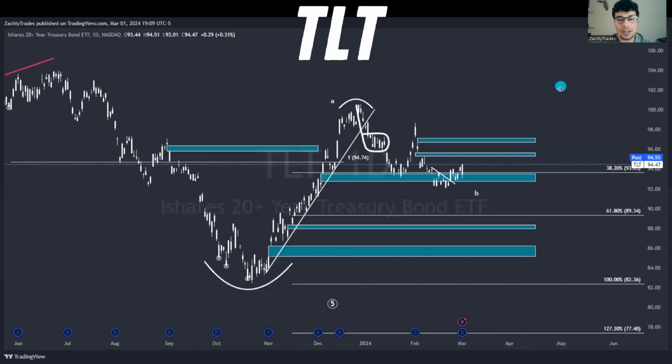And if we zoom in here on the daily time frame, we've already made a 38.2% retracement from the lows up to the highs. Okay, so we had this very strong parabolic move, and then we retraced 38.2% of it, right? We had a gap down here to fill at 93. We came through, filled that gap, and it's very possible that TLT right now is trying to put in a bottom for this wave B and push back up higher.